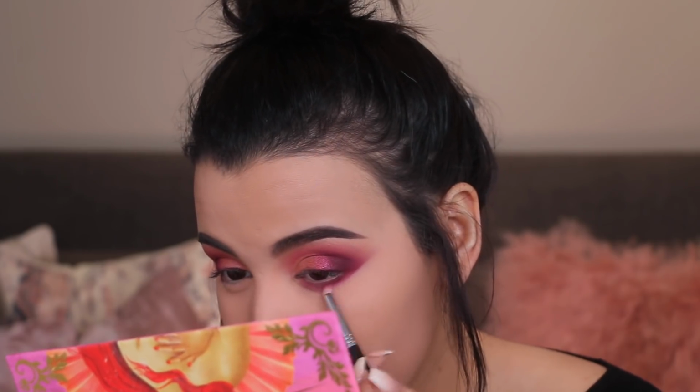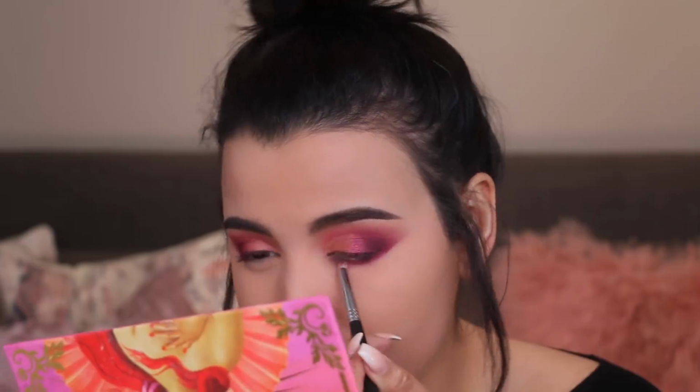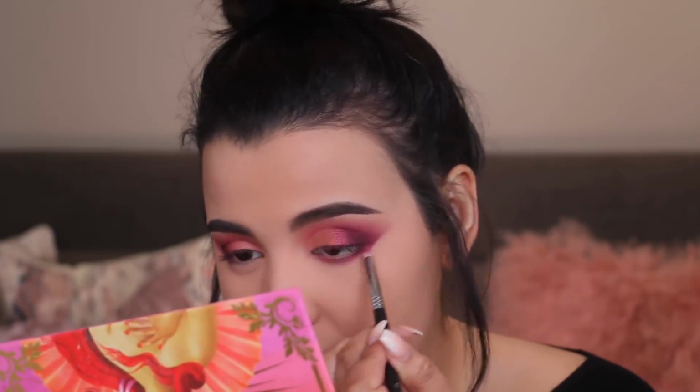So what I'm gonna do now is go right back up to the eyes before I bronze and all that stuff. I'm just gonna use a pencil brush and smudge and smoke out the very lower lash line. The shade I'm gonna use in the palette is called Trump. I'm gonna take that on a pencil brush and connect it to the lower lash line so that everything connects and blends together.